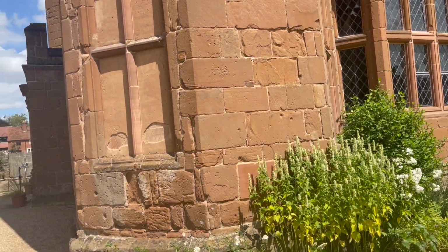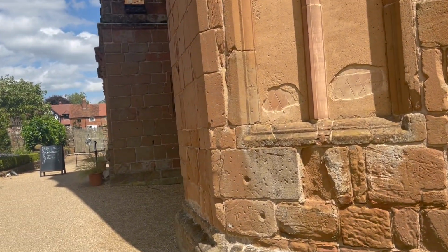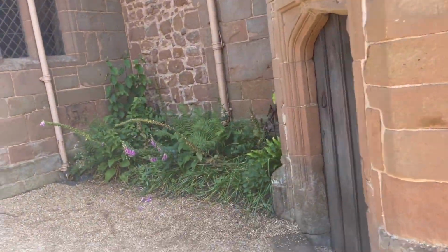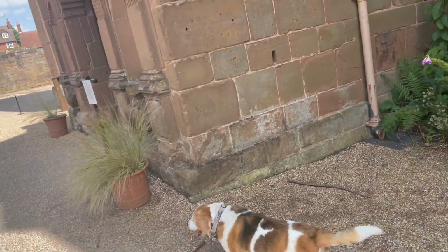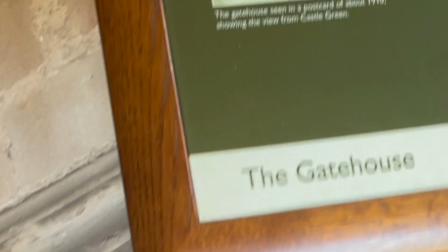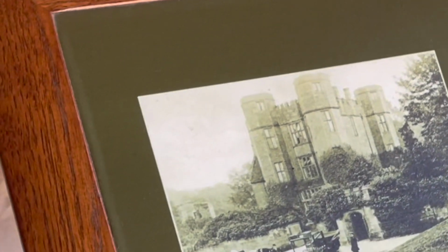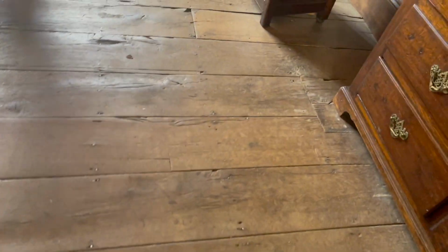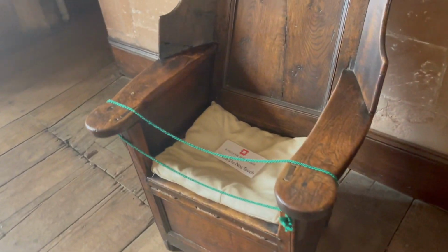Gatehouse opened from 10 to 4. This is a postcard of the gatehouse from about 1910. It was first built as a fully functioning gatehouse in 1570, but about 80 years later it was converted into a private house.